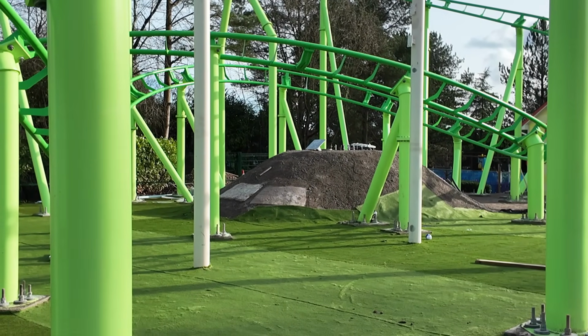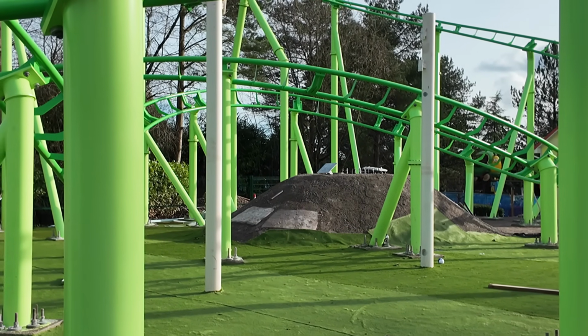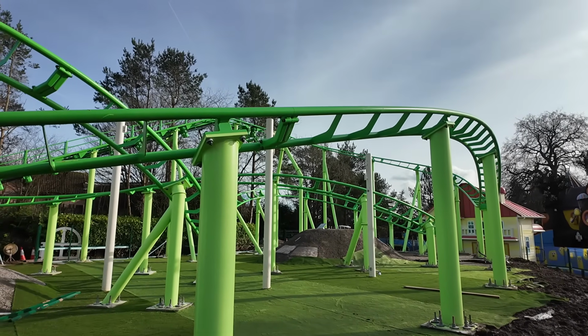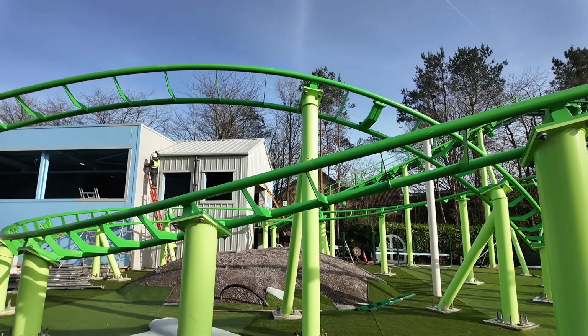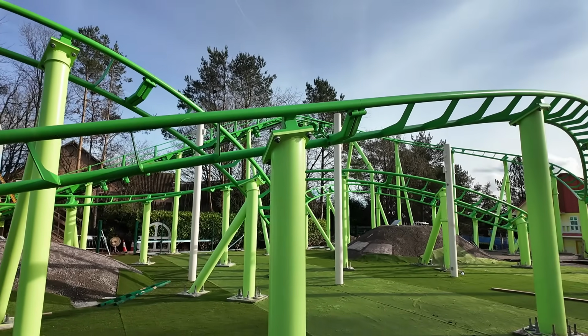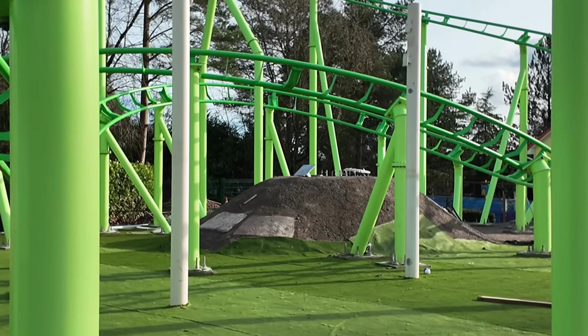Now, unfortunately, I'm not allowed to share the photo, but Merlin Annual Pass did do a construction tour a couple of weeks ago for Platinum Passes. I was lucky enough to get a space for that, and come and have a construction tour round, which was fantastic. At the time, we did have to sign an NDA to say that we couldn't share any photos and things. They did allow us to take a photo of it, but obviously I can't include that in the video at this moment in time.